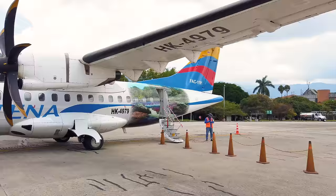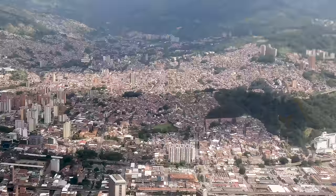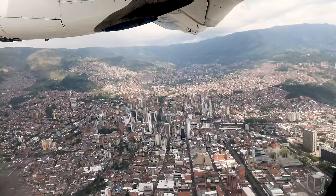Up until this trip, I had no idea the Colombian military owned a commercial airline. I didn't know Medellin had two airports, and I didn't know a 45-minute domestic flight could be that exciting, at least to me as an aviation geek it was.